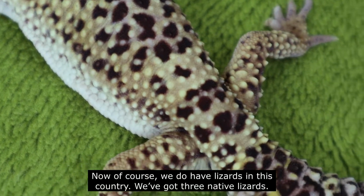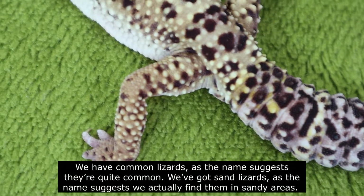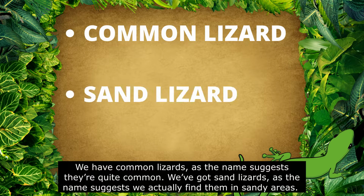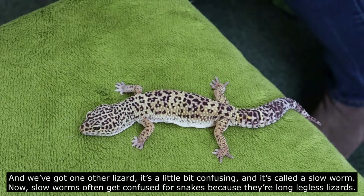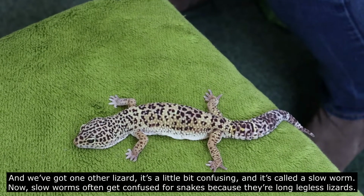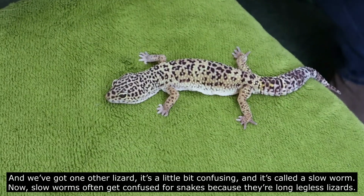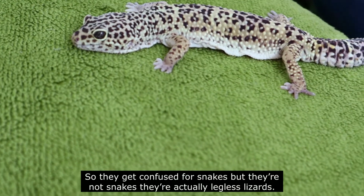Now of course we do have lizards in this country. And we've got 3 native lizards. We have common lizards. As the name suggests, they're quite common. We've got sand lizards. As the name suggests, we actually find them in sandy areas. And we've got one other lizard that's a little bit confusing, and it's called a slowworm. Now, slowworms often get confused for snakes because they are long, legless lizards. So they get confused for snakes, but they're not snakes, they're actually legless lizards, and they can actually blink as well.